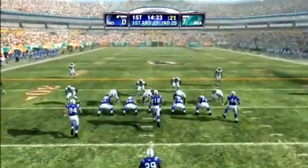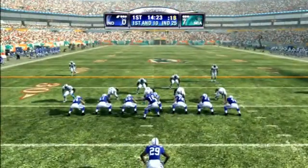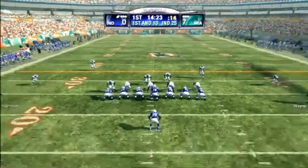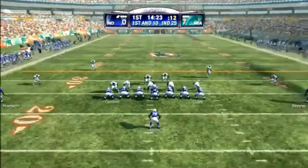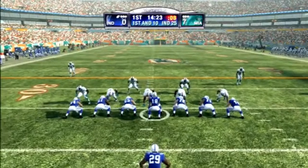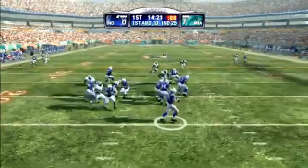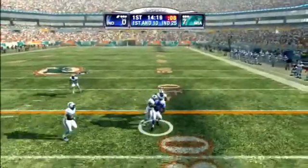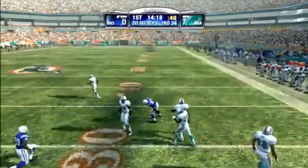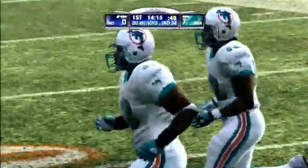A dive, the lone back. Manning adjusts the play at the line. Gets the throw off. And he's decleated at the 34. So they pick up quite a few yards on that play.